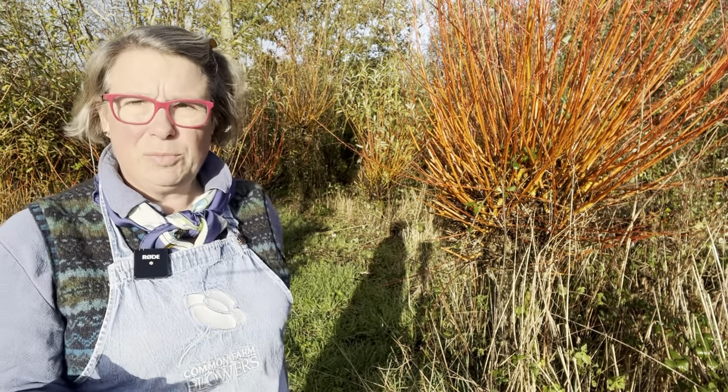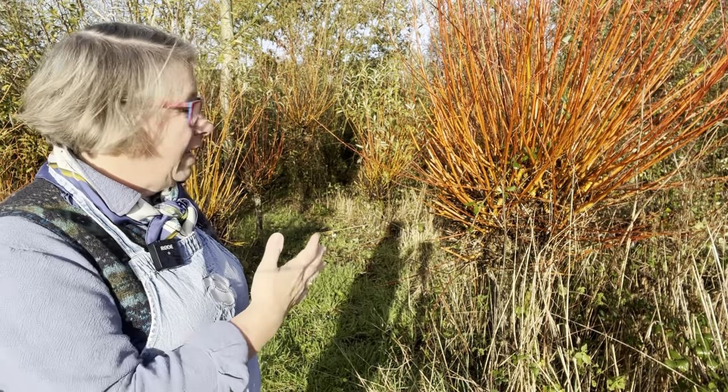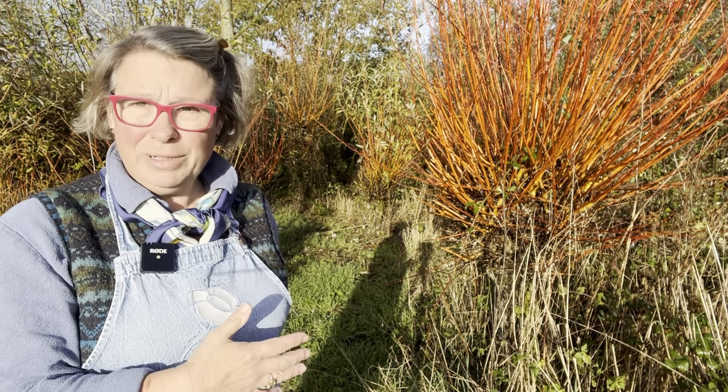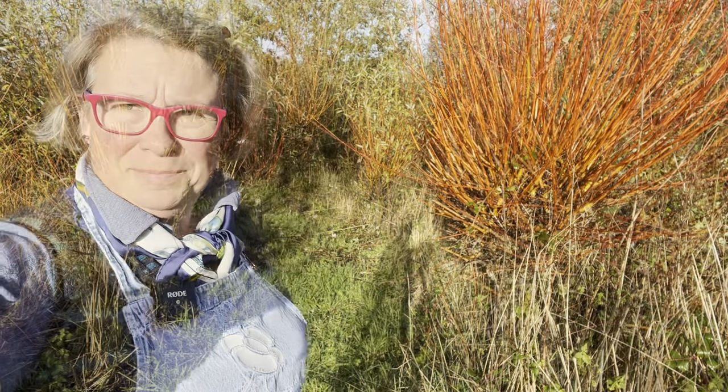So we don't just keep the willow because I can sell the stems to make money. We keep the willow so that there's somewhere for the birds to feed in the winter, and we're all happy. Right, I'm gonna cut some.